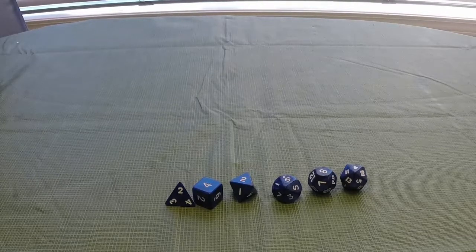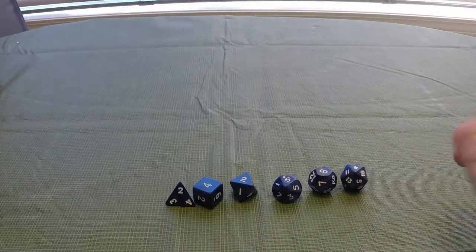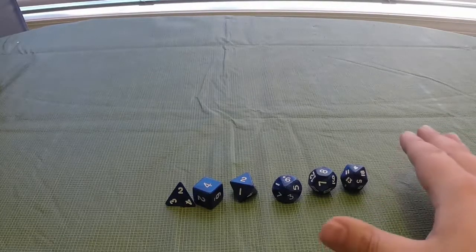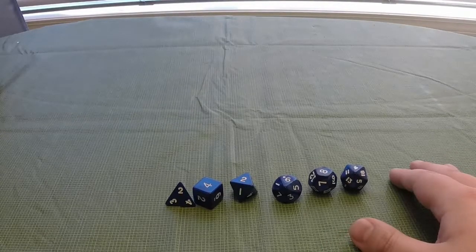Now I would suggest, if you are going to play this, that you do pick up more dice. It's nice if everybody has a complete set like this, so you're not having to share dice. But if you don't want to be spending that money, you can get by on this. But just know you're going to have to be passing the dice around a lot and sharing them amongst each other.